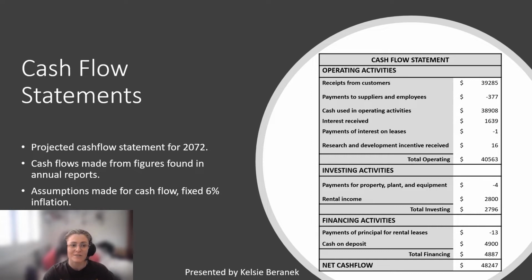The investing activities of the company are the loans to be paid by the company for the purchase or rent of the property, the plant, or any equipment used in the process of mining these minerals. Additionally, there is also rental income, which is the annual income received by the company for any land that it has rented out. The financing activities of this company are the payments of the principals for the initial rental leases and the cash that has been placed into the company.